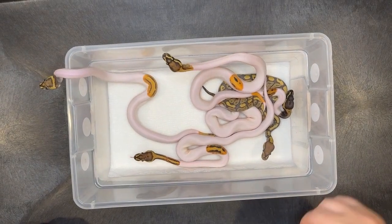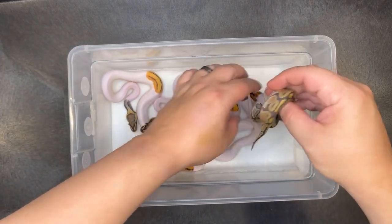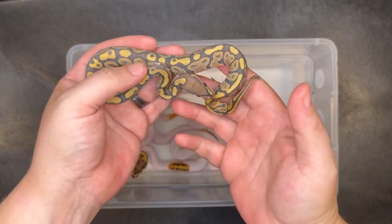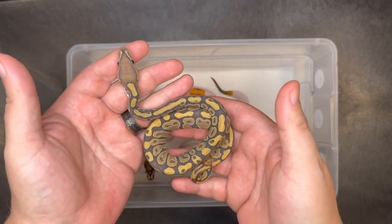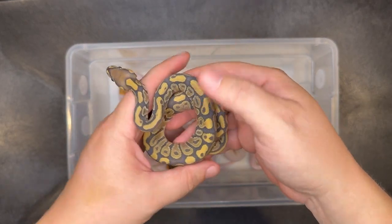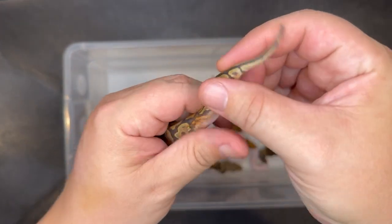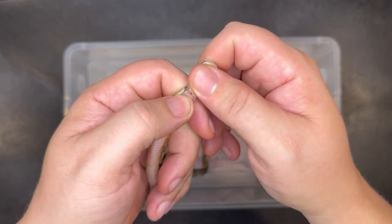Now who is next? Let's get this one out of the way. So in the egg, I was looking at this one like, is this just a hypo? Because it was so bright and the contrast was so stark between the light and dark. So I was thinking maybe it's a fire hypo. And now that it's shed, I'm more leaning back towards just a hypo. But if I'm wrong, let me know. It could be a fire hypo. But I'm going to call it just a hypo, het pied. Beautiful ringer there. Okay. It's a male.